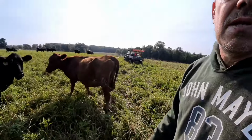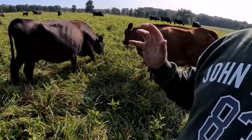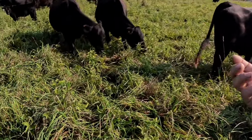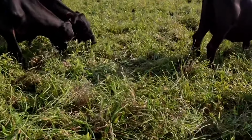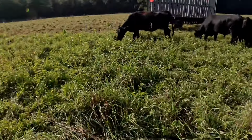And in here, this looks like more than 10%, but a broadleaf plant actually looks like more whenever it's in this stage of growth.